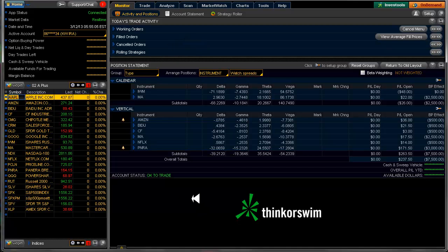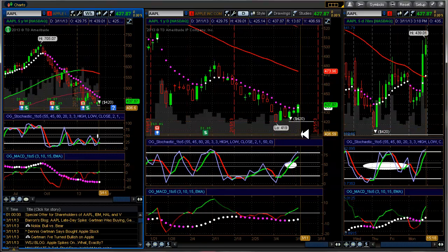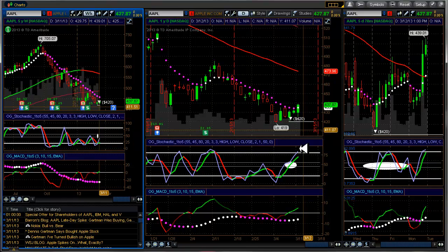Alright, Apple, got burned a little bit on that one, but no setup here in this current downtrend. We're still in a downtrend. I mean, there's been candles like this before. So we're still in a downtrend. Only have a couple days left on this trade. So we're still waiting for a potential move down.